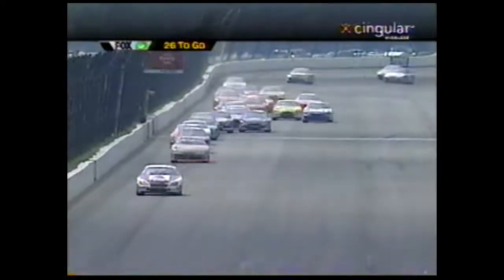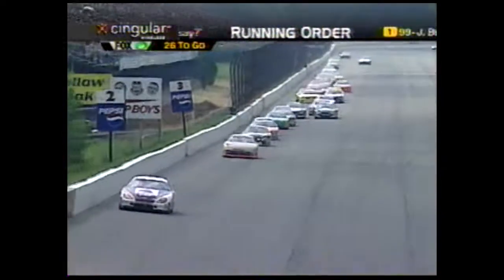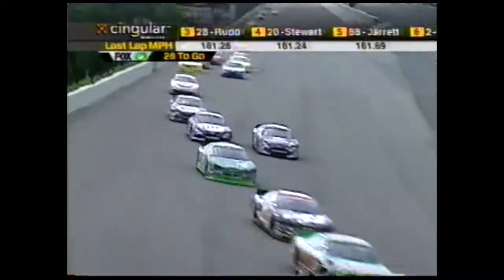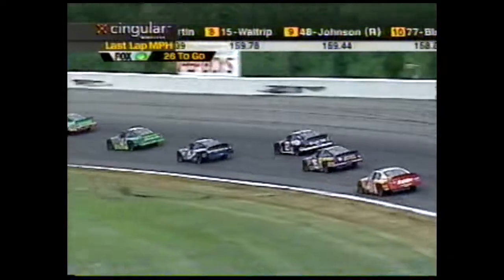Now, last lap, Mark was 2.3 seconds off the lead. This time, he's 3.2 seconds off the lead. And traffic is hurting these fellas trying to get back to the front. Boy, it's helping Jeff Burton. Yeah, those lap cars in between the leader and these cars here trying to get through there, it's making it tough.